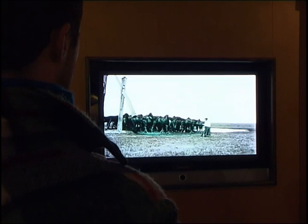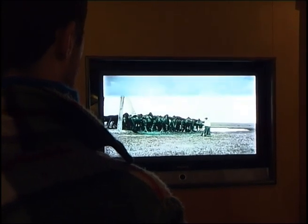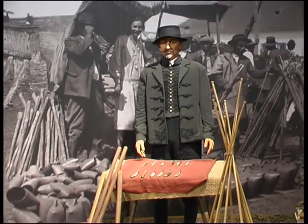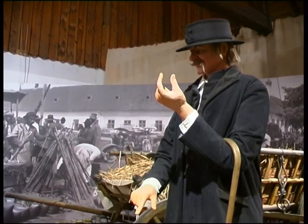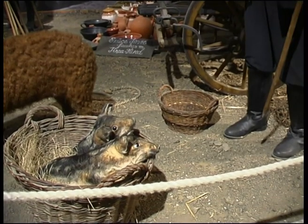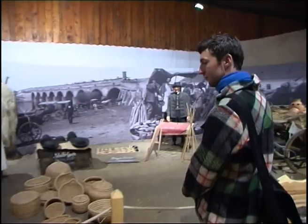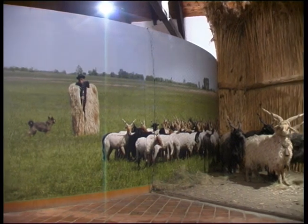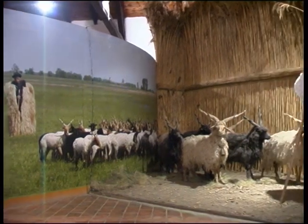The Shepherd Museum is a small exhibition that presents the history of animal herding on the Hungarian plains. You can find out how herding developed in the region, what the herdsmen wore and ate, and how their lifestyle revolved around the animals they looked after. And best of all, it's full of highly realistic models of the herdsmen in action.